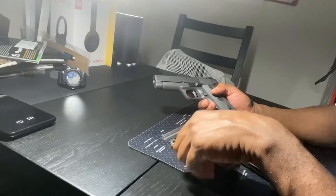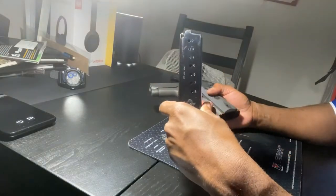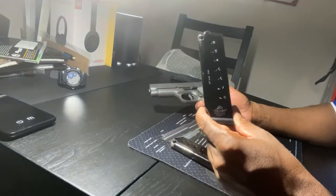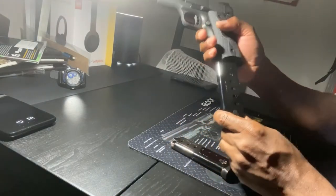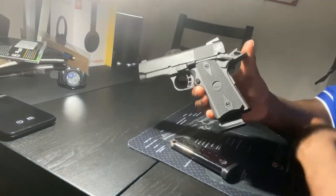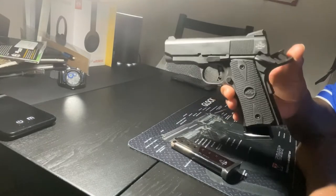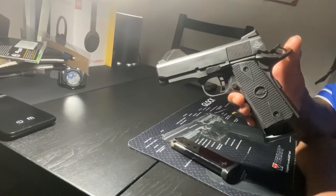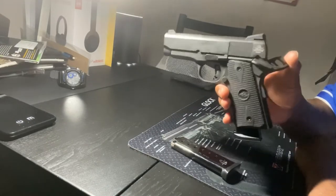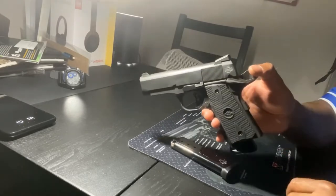Something else that I purchased too was the 8-round extension. Just gives you another round to the capacity there. Sort of protrudes, but hey, it's pretty good for the range, of course. Great shooter. Very crisp shooter. Excellent gun, especially for the price.